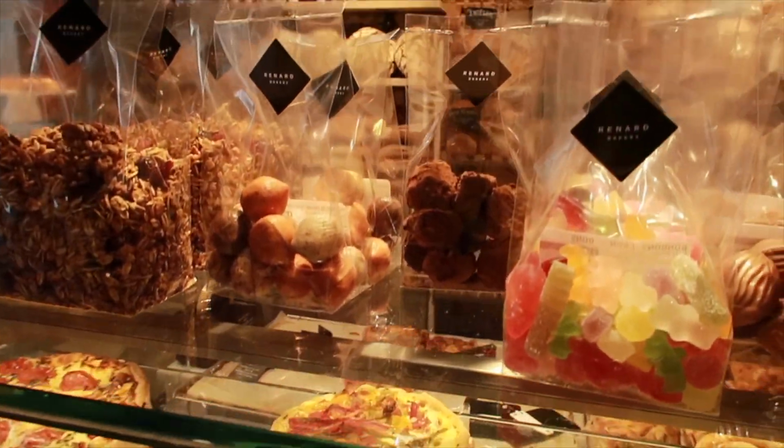It's a quintessentially Brussels spot. So if you find yourself in Brussels here on a Sunday, I would highly recommend you make a stop here.